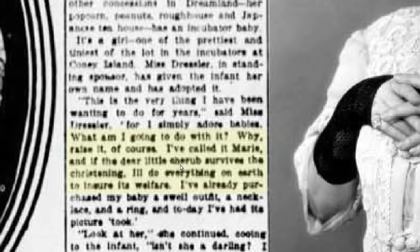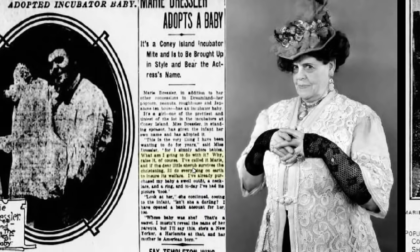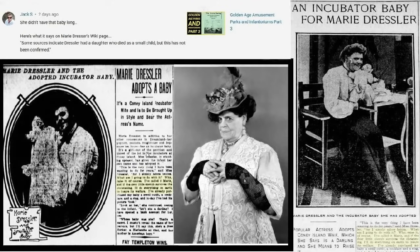"And if the dear little cherub survives the christening, I'll do everything on earth to ensure its welfare." Man, that is disturbing. I know this was over 100 years ago and you don't want to pull something out of context, but as a turn of phrase, that is disturbing. I can't even imagine, if it survives, who would say that?